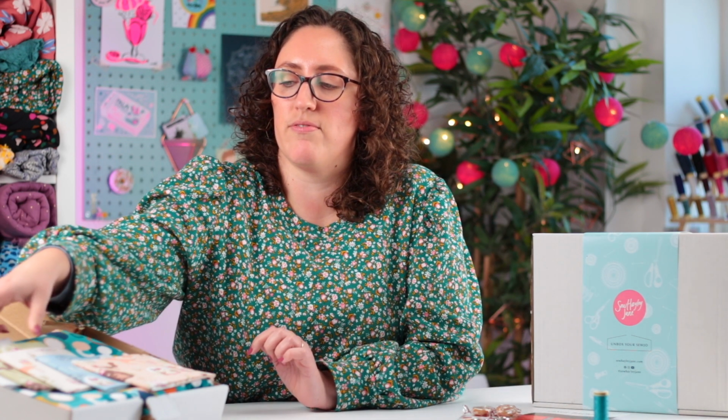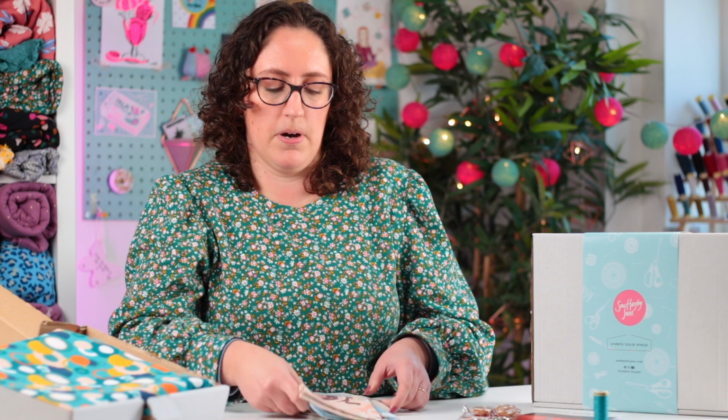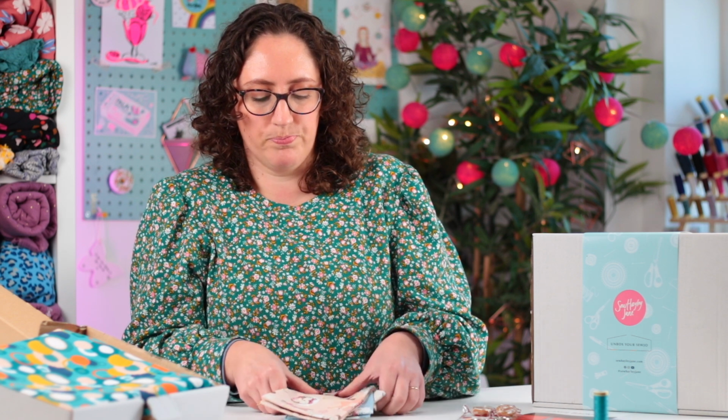Okay, cracking on then. Every box has a 100-meter reel of Gutermann thread that matches the main fabric. But next we're going to show you the fat quarters, which are so adorable. They really are the cutest. They're called Little Explorers by Craft Cotton Company.